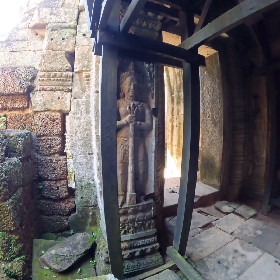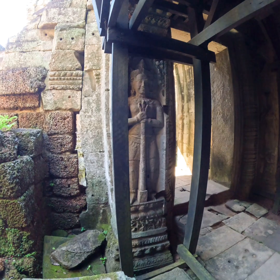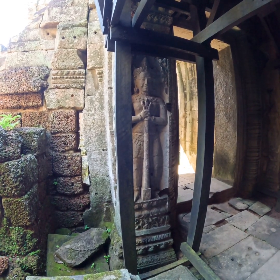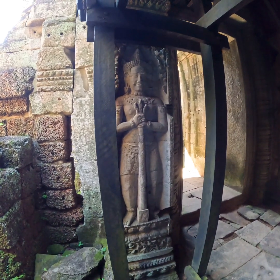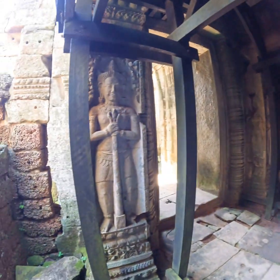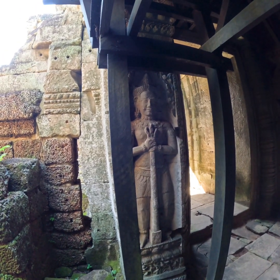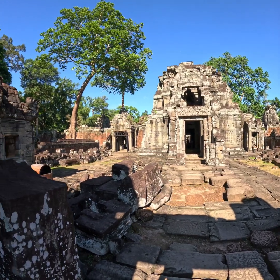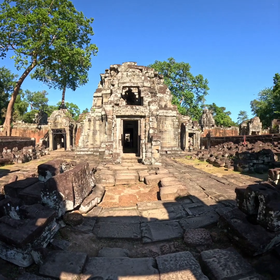And just as we saw in the outer temple where we had the large stone statue of a warrior, here is one of the warriors on an internal wall, and there's one on each side of the doorway. This is looking inwards from the western entrance. We're walking out towards the western gate.